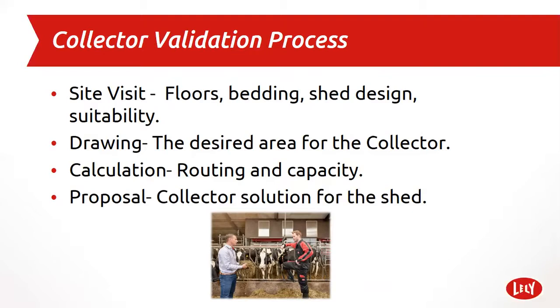This leads on to a drawing, and we will do a drawing of the desired area that you want the Collector to do. And then once we've got a drawing, we can work out the calculation by routing and finding out how much muck will be going through that Collector to give you a proposal and the solution for your shed. So it's a really comprehensive process, and what we want to aim for is the best cleaning standard.